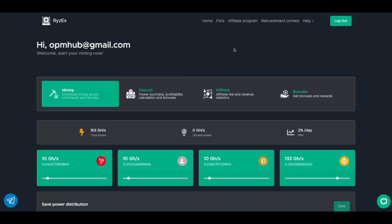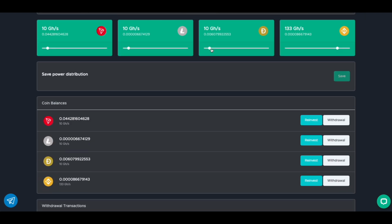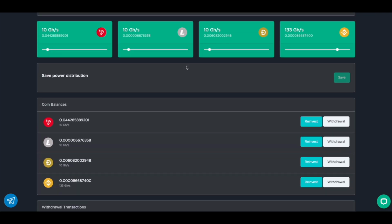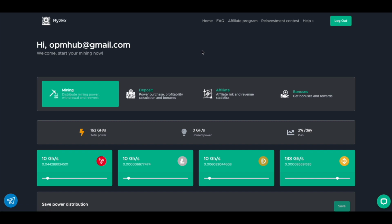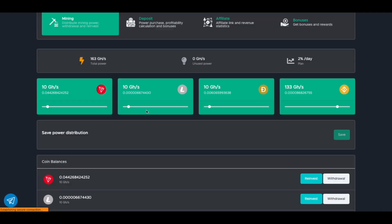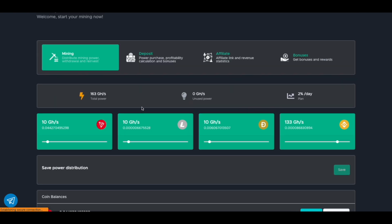Okay guys, so here we are now, after signing into the website. Now we are in my account here in Ryzex.net. Okay, so this is a cloud mining site. So again, now as you can see, this is the interface that you will find after you log in and after you register to the website. So first, of course, you will see in the mining section, you can see that it's now running, right? So it's a new account, so you can see I'm just getting a small amount of coins right now.